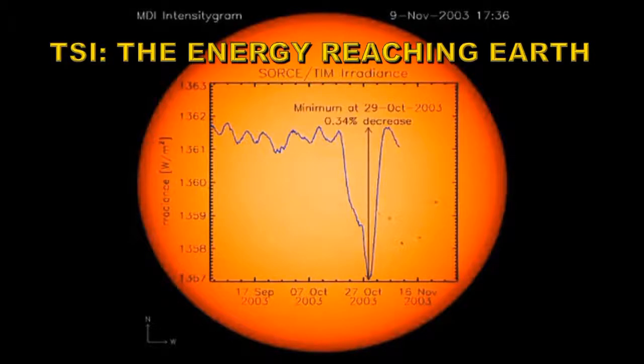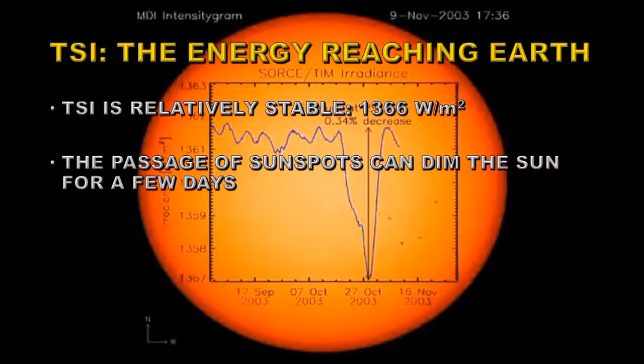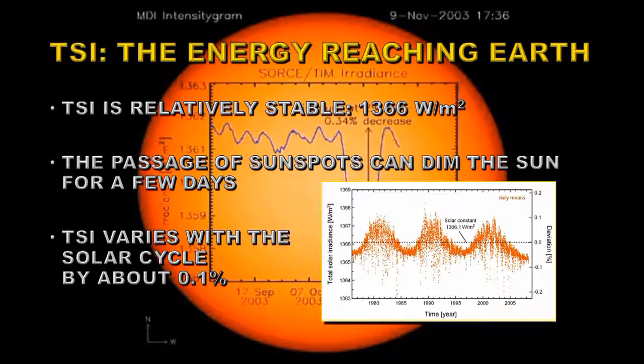A very important quantity in considering all of this is the total solar irradiance, or the energy reaching the Earth. Total solar irradiance is relatively stable at about 1366 watts per meter squared. However, the passage of large sunspots across the sun can dim that value for a few days, but no more. Total solar irradiance also varies with the solar cycle by about 0.1%. So there's very small variation in this. In fact, effectively, the sun's energy input is a constant. These small changes have very little effect on Earth's temperature, for example.